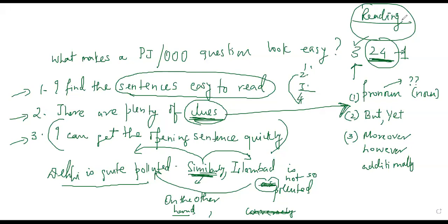But the three principles of Parajumble are that the sentences should be easy to read. Only then can you categorize it as an easy question. And there should be plenty of clues. Sometimes the clues will show up immediately. You will see a pronoun.